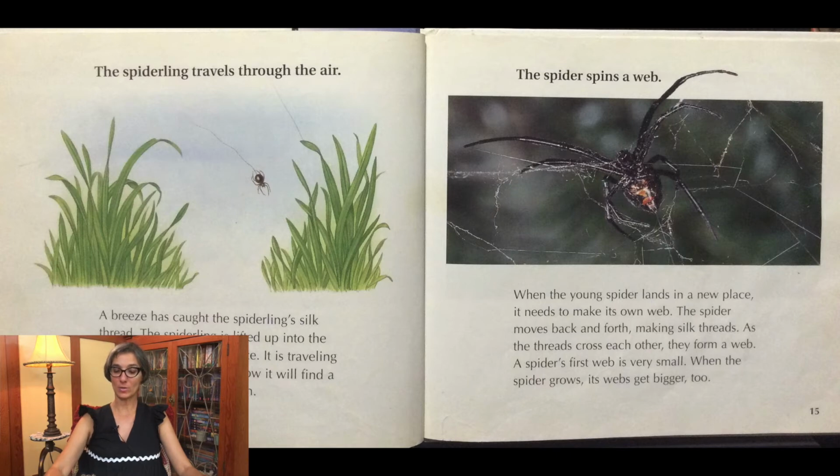When the young spider lands in a new place, it needs to make its own web. A spider moves back and forth, making silk threads. As the threads cross each other, they form a web. A spider's first web is very small. When the spider grows, its web gets bigger too.